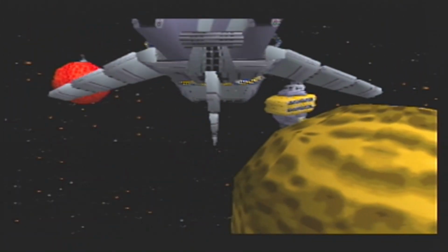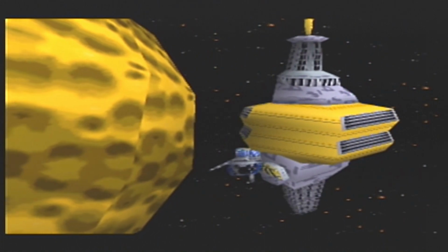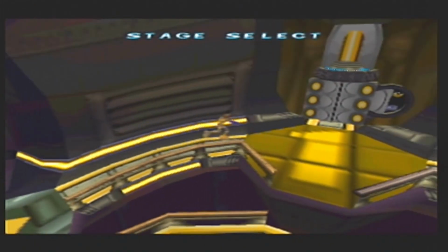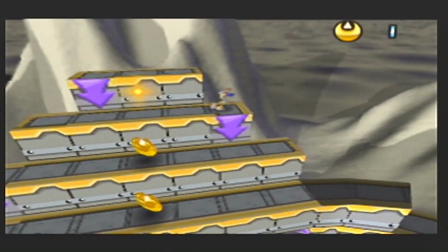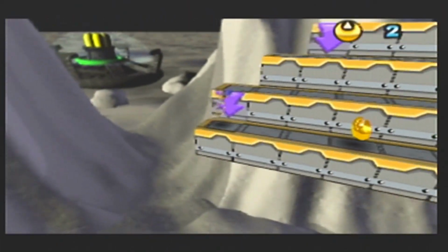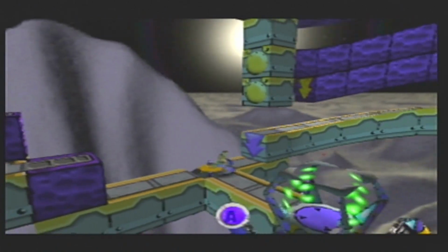Lode Runner was developed by Big Bang and published by Infogrames, releasing for the N64 in 1999. Lode Runner is a puzzle game for the N64. You run around each level solving puzzles and collecting gold pieces scattered throughout them. Once you've collected enough gold pieces and reach the end, you beat the level.